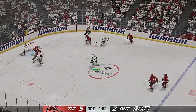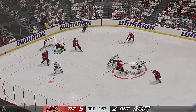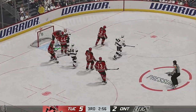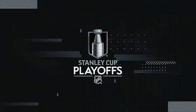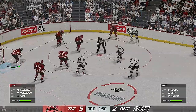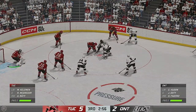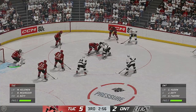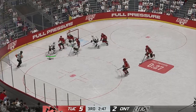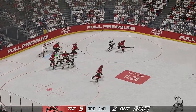Ontario's in on the offensive attack now. Here's a shot. Love to stop that one. I really like to save James because he challenges the shooter who's all alone in the slot area. He turns aside a real dangerous opportunity. And they take possession. Nice job tangling him up on the draw.